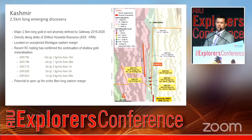Kashmir, this sits along strike of the Howards deposit owned by Horizon Gold, our neighbours. You can see that tenement boundary there. This is a steep dipping shear zone in a basalt unit off on the eastern side of the granodiorite. And that's important because this eastern contact has really been ignored historically. A lot of the drilling previously is up on that northwestern side where Evermore and Montague Boulder is. But this eastern side has really been ignored.